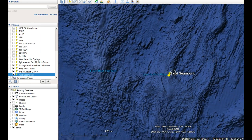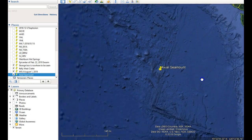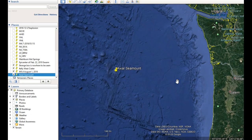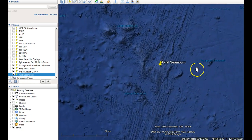Zooming all the way out on Google Earth, you can pretty much see where it is located. Sorry if my audio is cutting in and out. Google Earth does that. It makes it glitch out a little bit. Axial Seamount is a volcano far to the west of Oregon and Washington State on the Juan de Fuca Ridge.